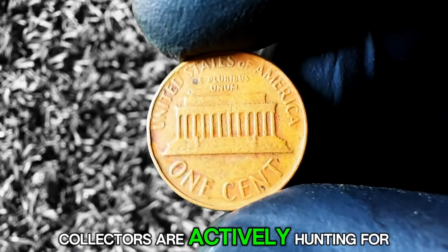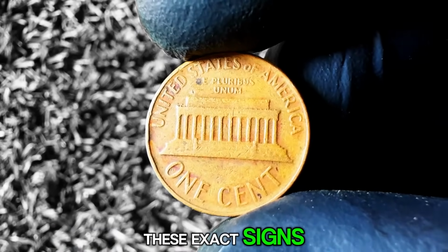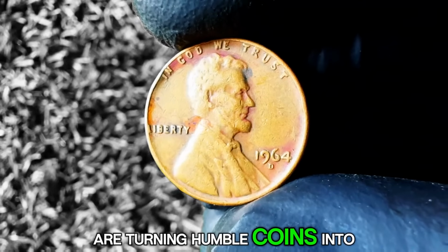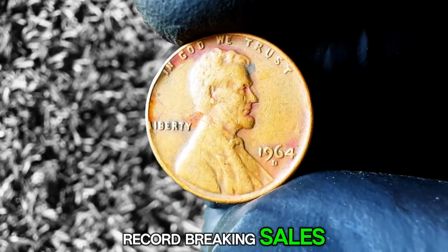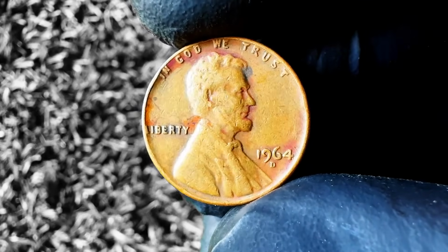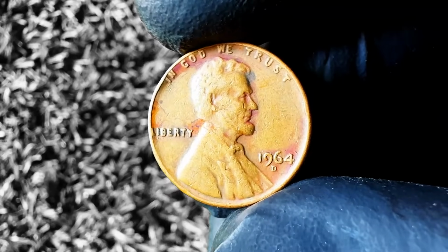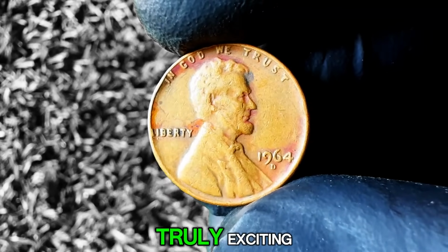Collectors are actively hunting for these exact signs. In fact, auctions across the country are turning humble coins into record-breaking sales. The irony? Most people still toss these pennies in parking lots. Now here's where things get truly exciting.